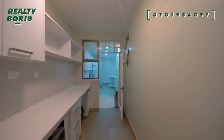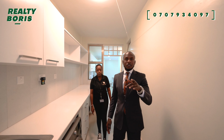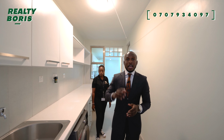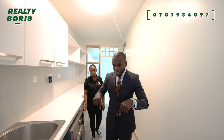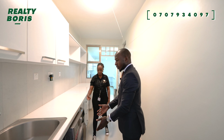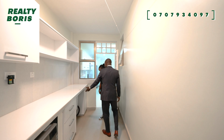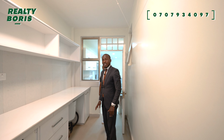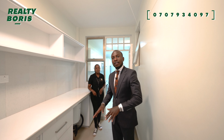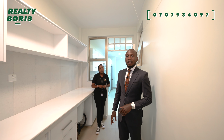Here is the laundry space. This laundry space is very spacious, and this one is enough. You don't need to go up the rooftop to air your clothes. You can air them here and they'll dry. There is storage space on top, a washing machine here, a sink here, a hoover here, and this is a boiler. This house comes the way it is for 18 million. You buy this house, you rent it at 120,000 unfurnished, and if you furnish it, you get 180,000.